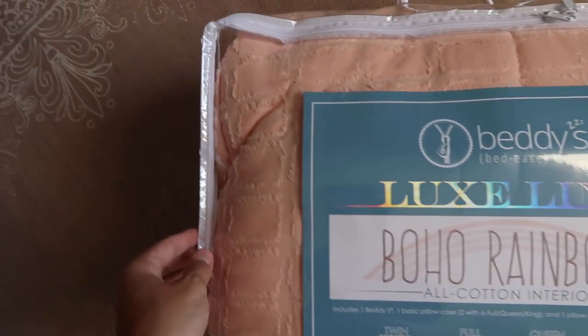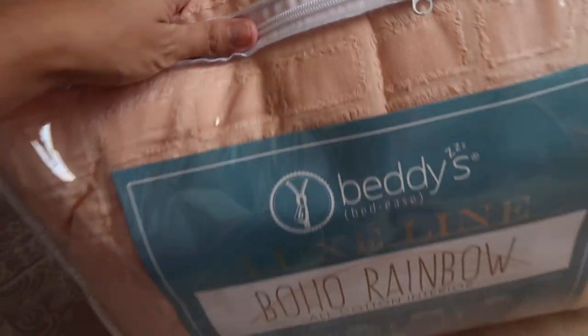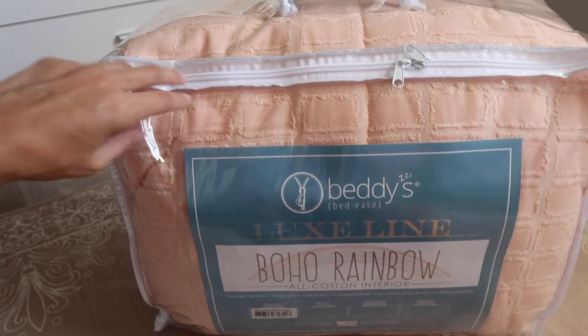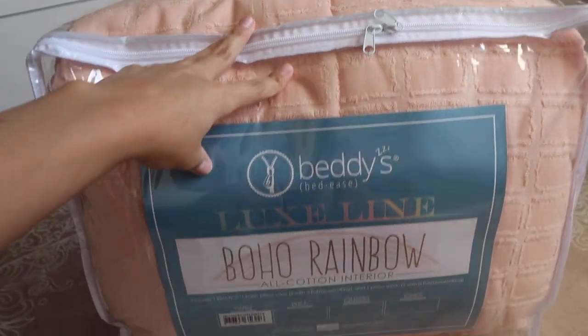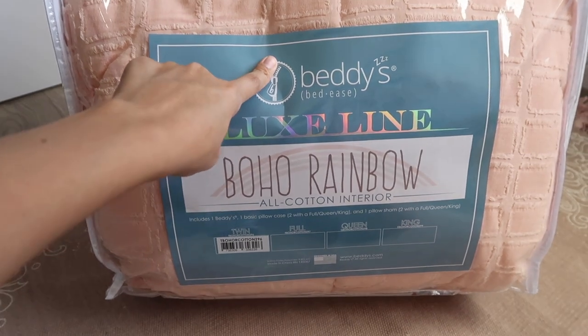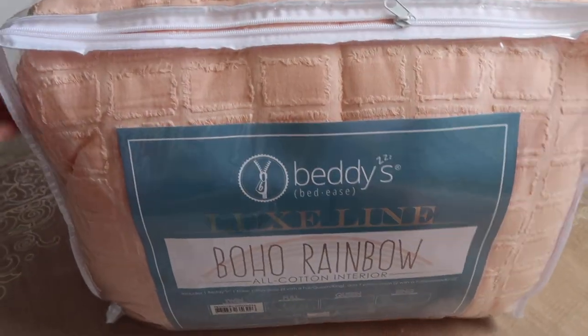It has a feature that I feel like would come in handy with my girls, because if your kids are like mine, mine are not the best at making their bed every single morning. And I'm the type of person who likes their bed made every morning, so it kind of drives me nuts when I see the blankets all over the place. So what's really cool about this one is your bedding zips up. So I am super excited about it.